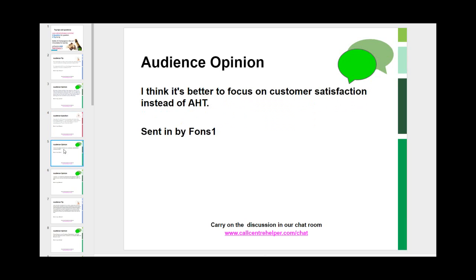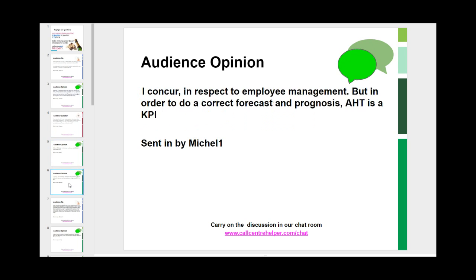A couple of opinions on your presentation, Carolyn. Fon said, I think it's better to focus on customer satisfaction rather than average handling time. I guess that's more outcome-based than an efficiency measure. It would be, yeah, exactly. It's the balance between an effective customer experience but an efficient operation.